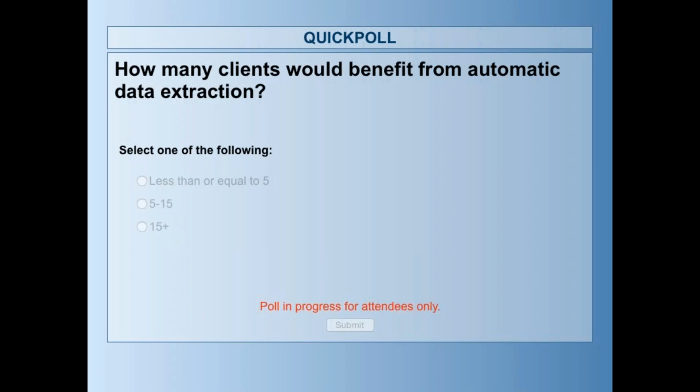Okay. Well, thank you guys for all responding so quickly. It looks like about 60% say less than or equal to 5, and that's really all that matters. I have been working with a lot of people, you know who you are, who's on this webinar right now, who might only have 2 clients. But what's really important is that you may have 2 now, but what happens when you actually have more time to take on more? What's that going to mean revenue-wise?